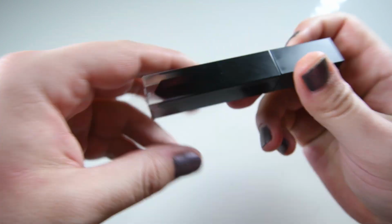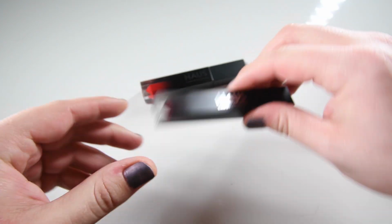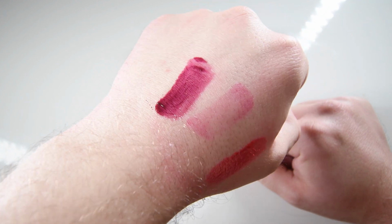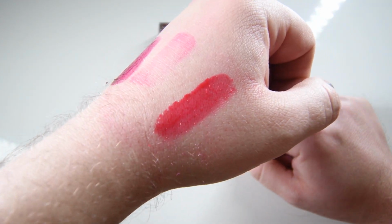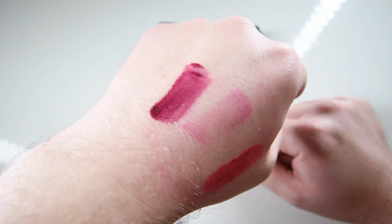So I find that with this one, it's best to use maybe a lip liner to kind of help with that a little bit. But these glosses are pretty good. They're thick. They have pretty good color pigment. They have no scent at all. The doe foot's a little weird, but it is what it is.